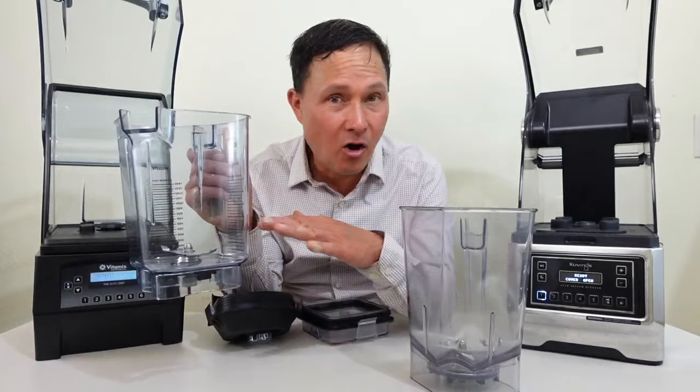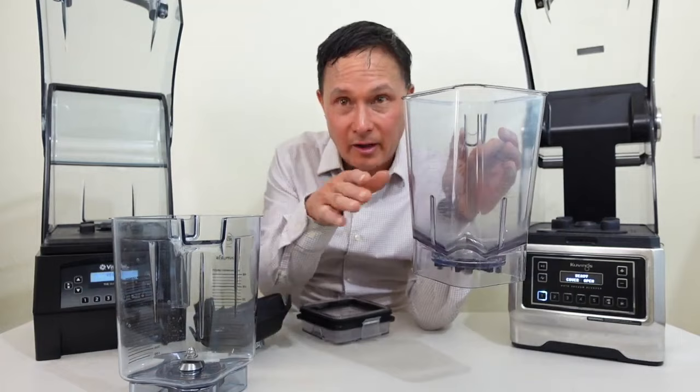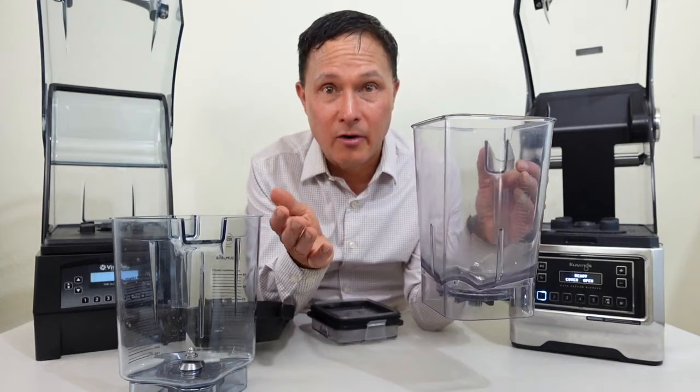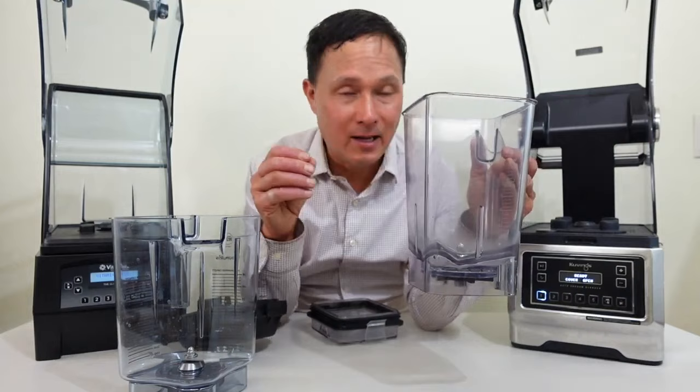The only one that has a non-standard, non-flat, asymmetrical carafe, which is uneven on the bottom, is the Kuvings carafe. I'm not aware of any other asymmetrical blender. And there are pros and cons to this. The pro is that because it is asymmetrical, it really roughs up how things are going to be impacting and hitting the blade a lot more often.